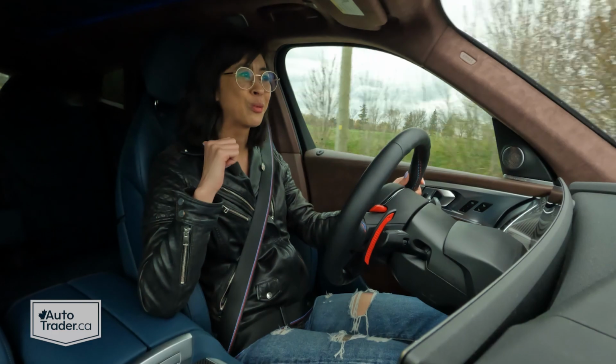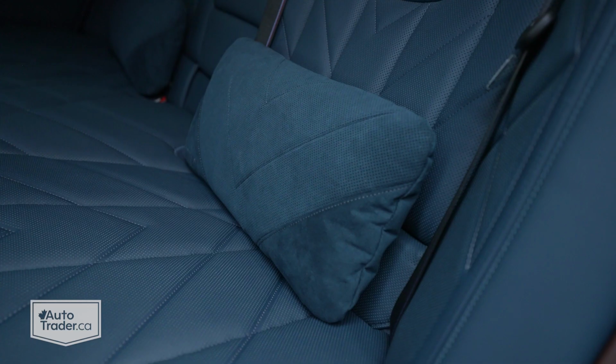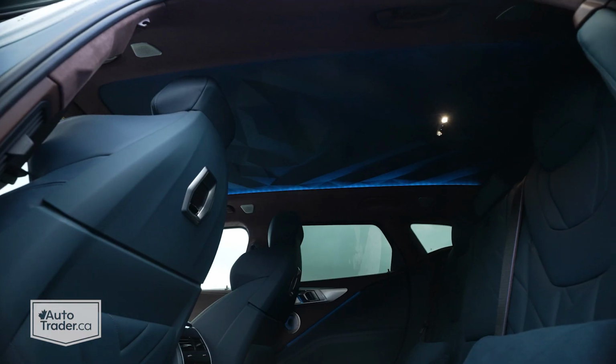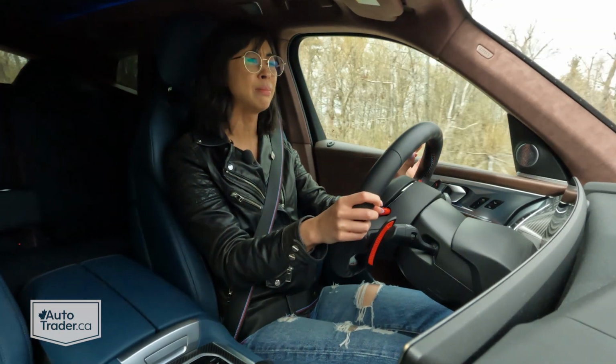Our video producer Will is back there, and I think he's super comfortable. He gets these lumbar pillows that are also covered in that really nice Alcantara. And then one more kind of crowning feature of this interior is this roof. And so this is something that I've never seen before, and I think it makes the BMW XM extremely unique.